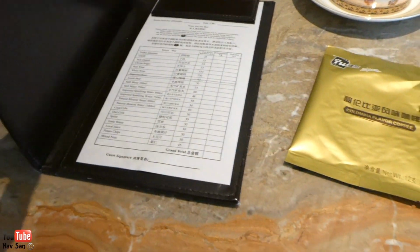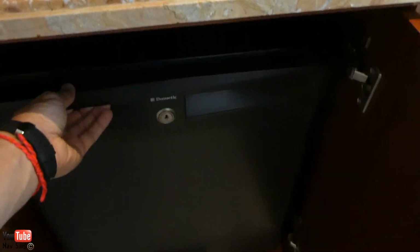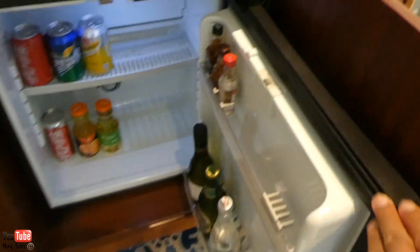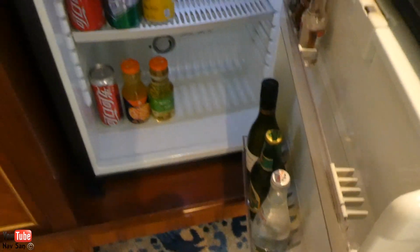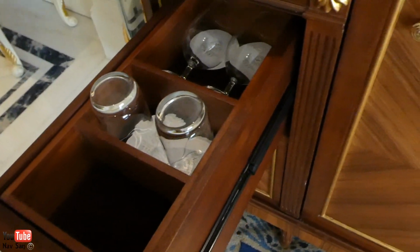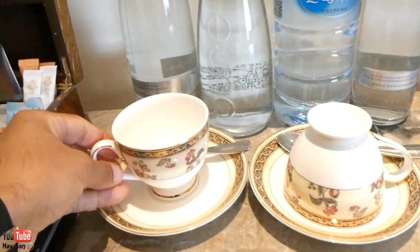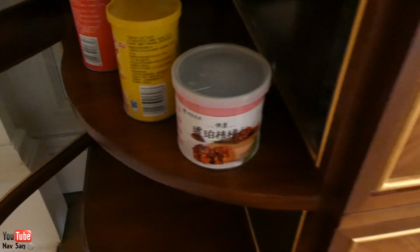This is just for the mini bar, so you just tick off what you have eaten or drunk. You've got your alcohol, beer, soft drinks, wine glasses, tea, not really coffee, wine there, nuts, crisps.